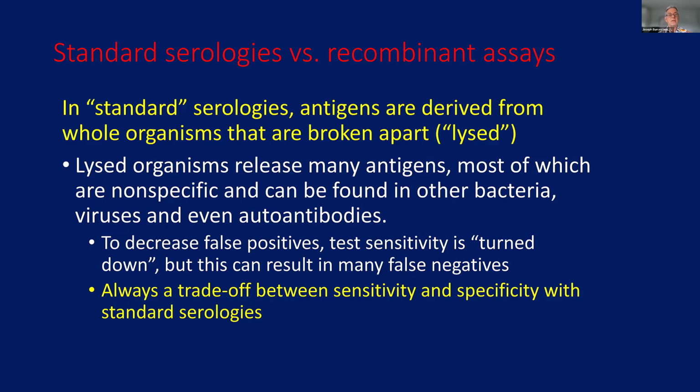Now, if you want to characterize the different kinds of tests available to us, I like to think of them as standard serologies, the old-fashioned kind that we've been dealing with for a while, and then contrast that with the modern ones, the recombinant assays that IGeneX developed. Standard serologies are made of antigens from the germ, and these antigens are part of the test kit that allows them to look for the germ. These antigens are derived from whole organisms, these lab strains that are broken apart. They're lysed with ultrasound. When you lyse a complex organism like Borrelia burgdorferi, many, many antigens are released, some of which are specific to Borrelia burgdorferi, but a lot of them are non-specific. They're found in other bacteria, in some viruses even, and even autoantibodies in people with autoimmune diseases.